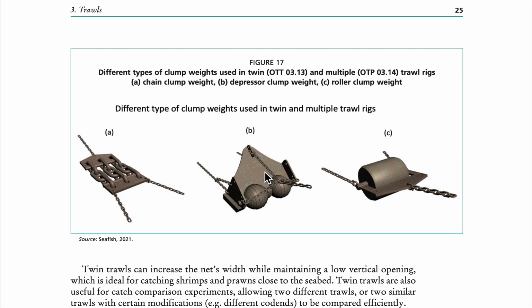Different types of clump weights used in twin and multiple trawl rigs. A. Chain clump weight. B. Depressor clump weight, and C. Roller clump weight.